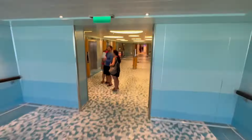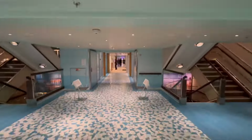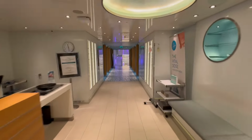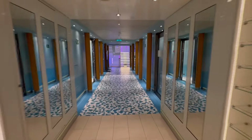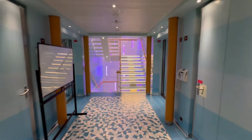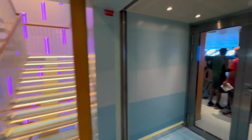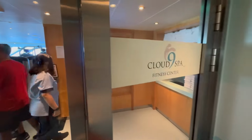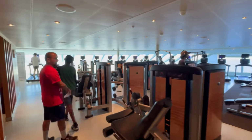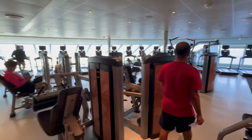That's the spa deck, and we are going to zoom all the way through here to past the spa entrance. And just up here on our right is the fitness center. So we're going to take a right into the fitness center here. And on your right, as you walk in, there's a variety of small towels there to wipe away the sweat from the intense workout that you're about to get.